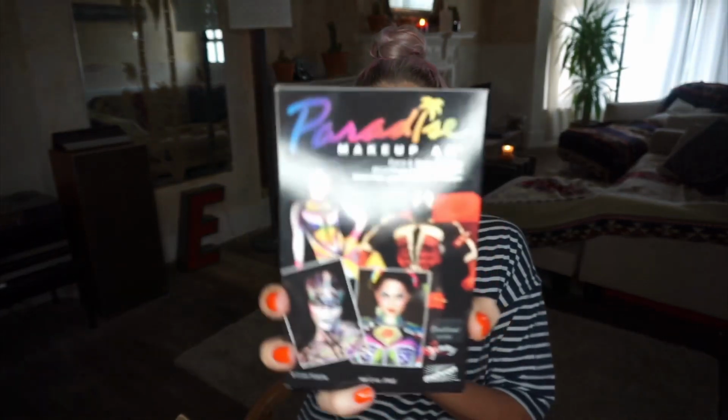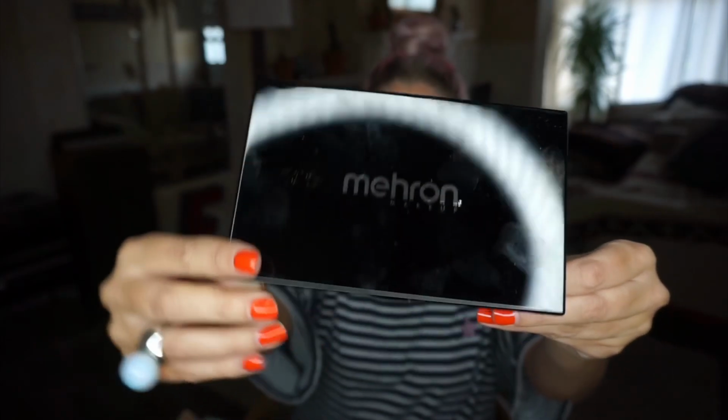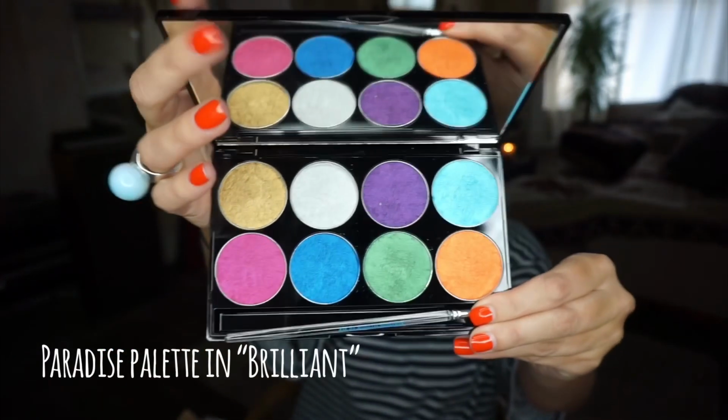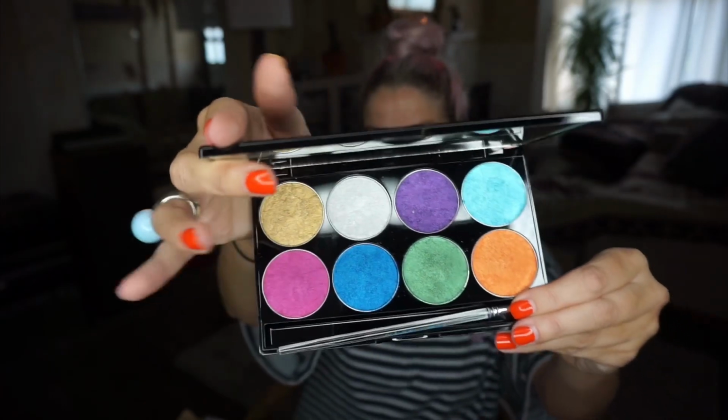And they even sent me a palette of Paradise paints. So these all look metallic to me.